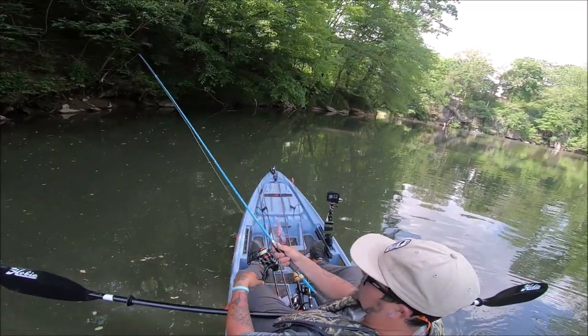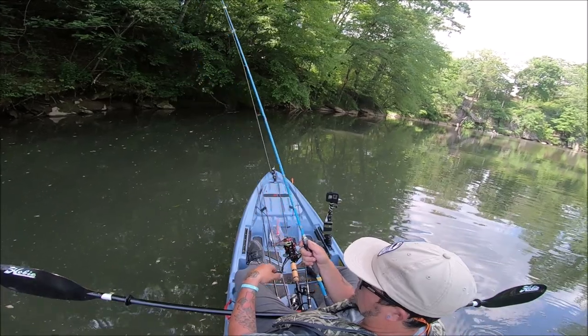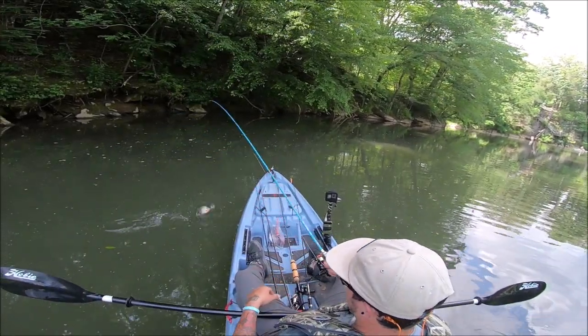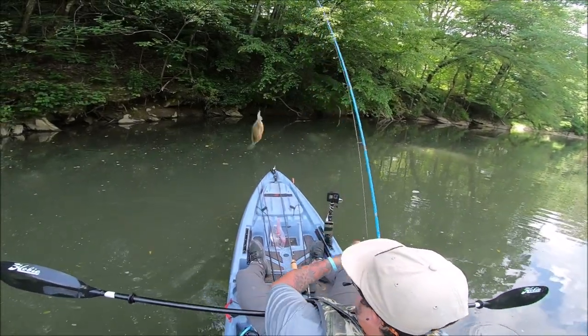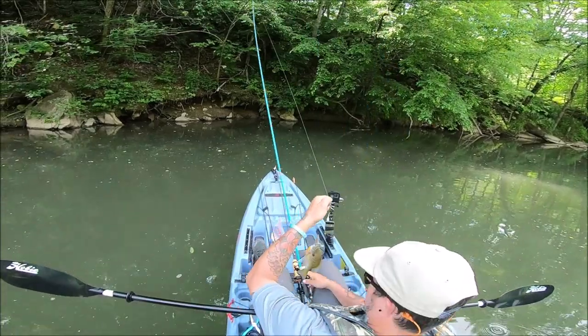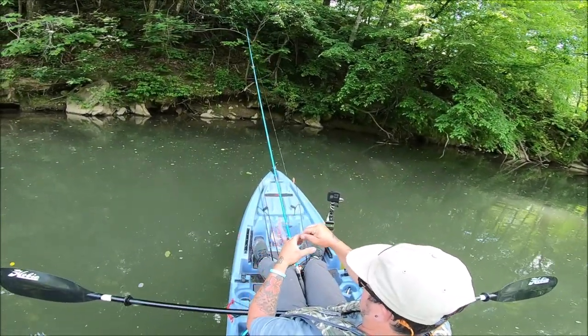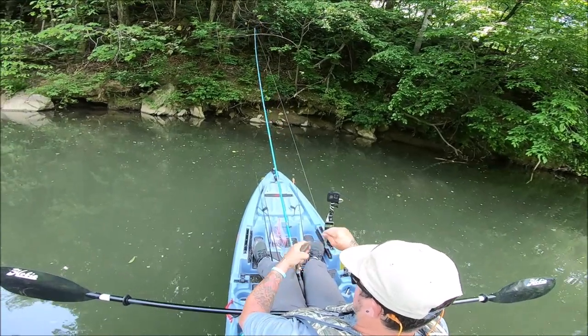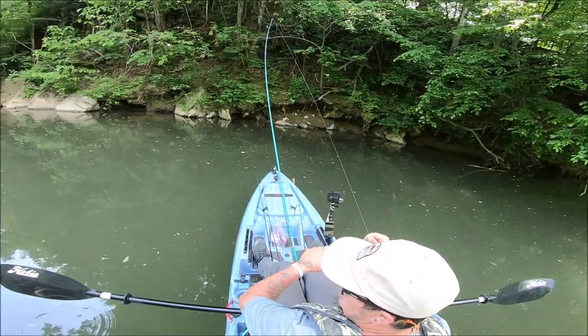Got it. Bluegill. What? Got a bluegill. How about that? We're really doing some creek fishing adventures today. Bluegill! Hey, when you're with John, this is the type of stuff that happens.